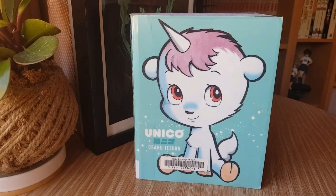it just shows how much manga has always been able to do. It shows what shoujo manga has always been able to do and what it has always been about. Yeah, really interesting little book, and I'm glad that I read it, although it did make me very sad at the end. Unico is a manga much older than me, but still one that I would say is definitely worth a read, especially if you're a Tezuka fan.